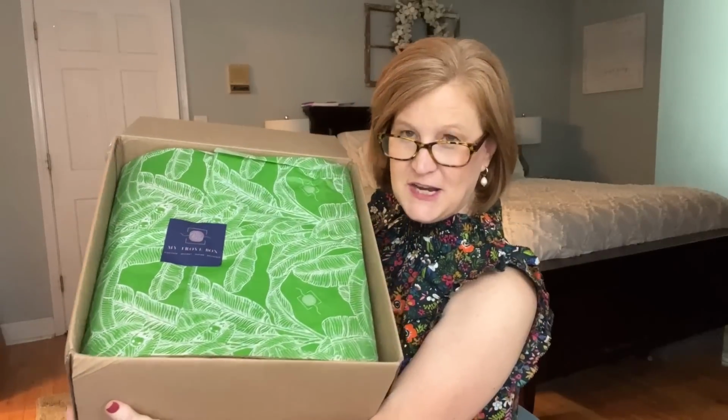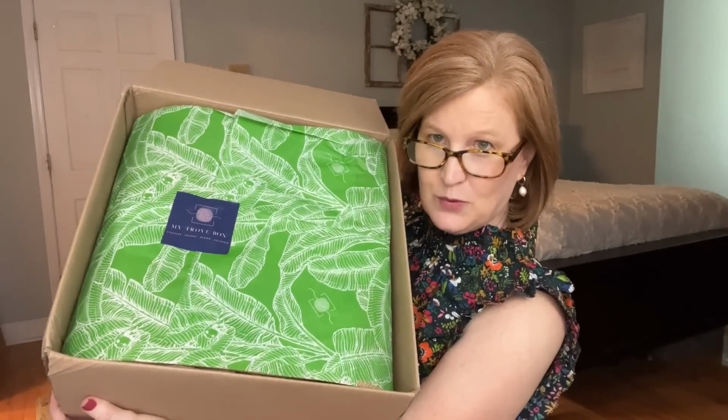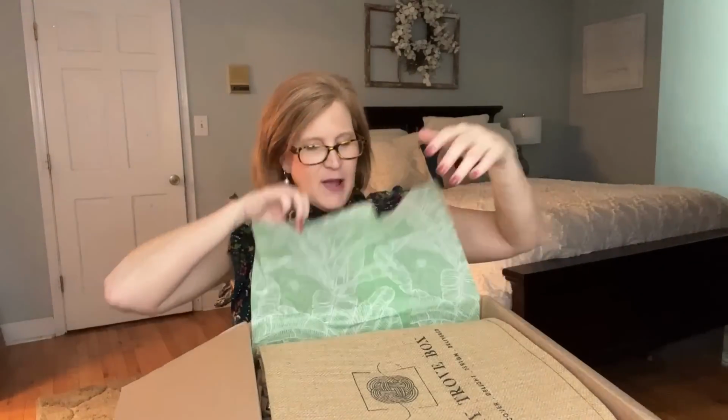Now, she's got her signature beautiful tissue. It changes every season. This time she did this gorgeous green with the leaves all over it, and her My Trove Box sticker. I hate ripping it. Okay, so the first thing in the box is the jute tote.